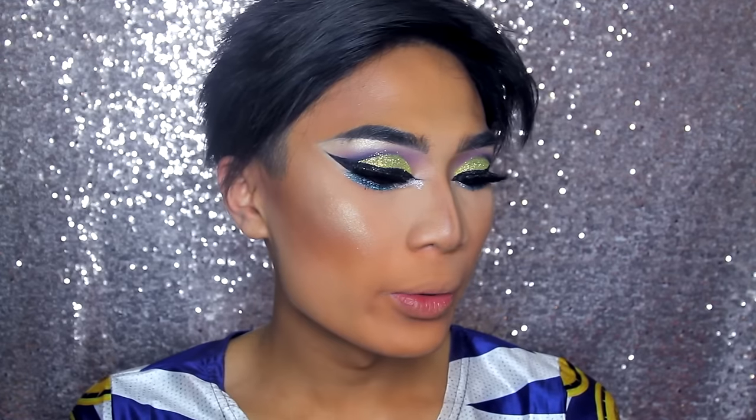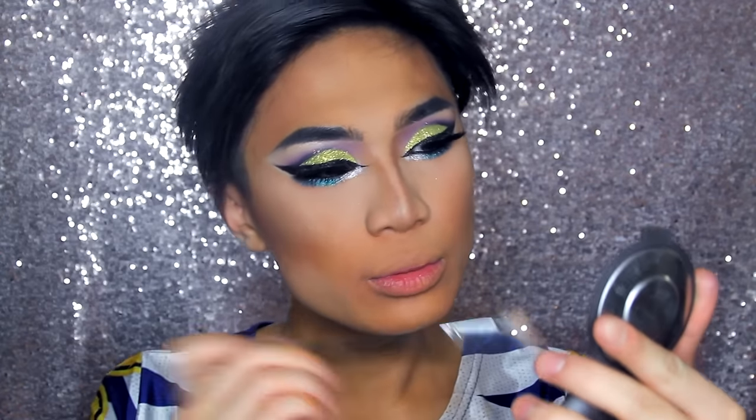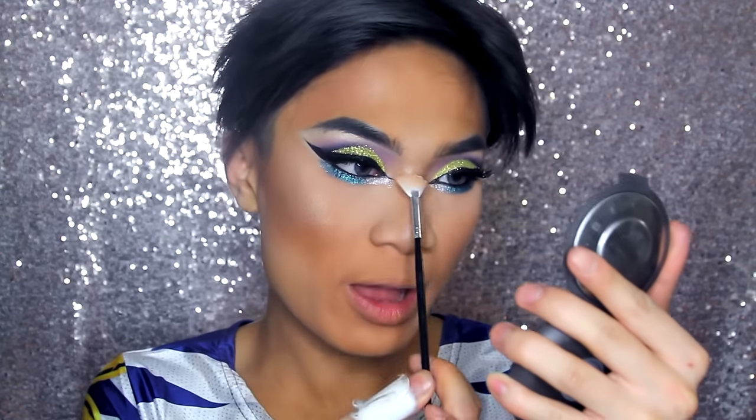I'm gonna use my little fan brush right here. Let me revamp the brow bone and highlight the nose. Ooh. This little fan brush is cute.